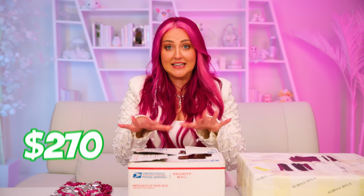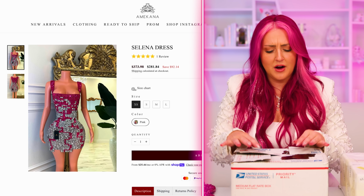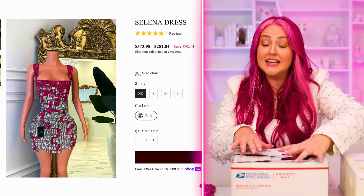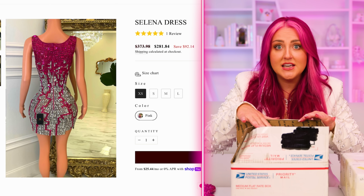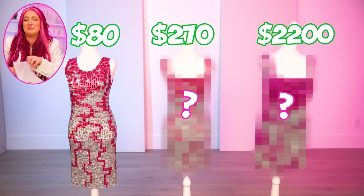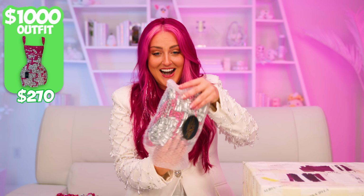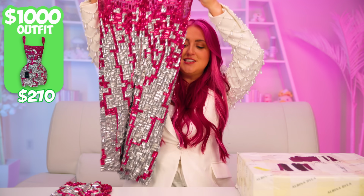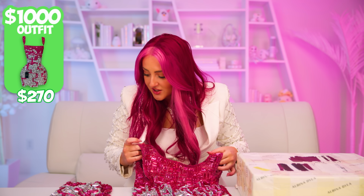Our $270 version. This is from a boutique called Emikana, I think is how you say it, and it is the Selena dress. And this is a boutique that's based out of Texas, and that's really all we know about it, but let's see. Why do I feel like it's gonna be the exact same thing as our cheap one? It looks pretty identical. Oh my gosh, is it the same thing? I think it's literally the same thing.